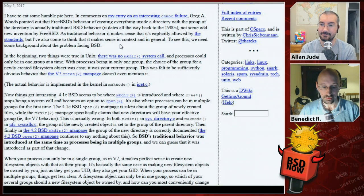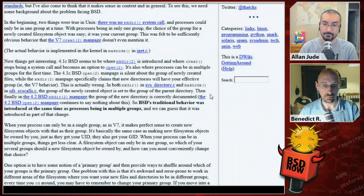Anyway, so he pointed out that FreeBSD's behavior of creating everything inside a directory with the group of that directory is actually traditional BSD behavior and dates all the way back to the 1980s, not some odd new invention by FreeBSD. As traditional behavior, it makes sense that it's explicitly allowed by the standards, but I've come to think that makes sense in context and in general. To see this, we'll need some background about how this became the default behavior.